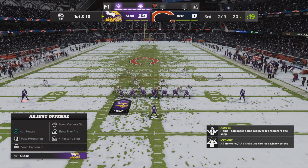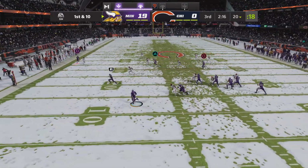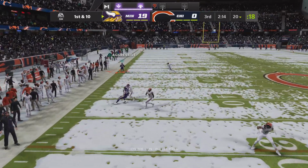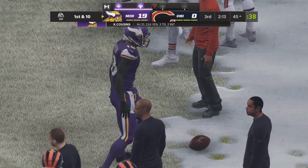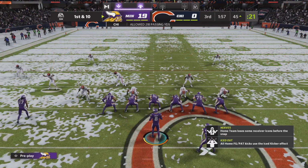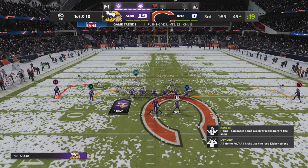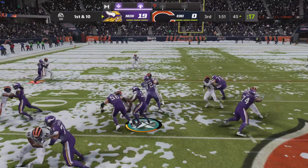Here are the Vikings now to start their next drive. On the move to his left. Now he'll square up and throw deep left sideline. And got his man complete. A big connection on that one. 35 yards. So the big play moves him all the way across midfield. It's 1st and 10 from the 45.